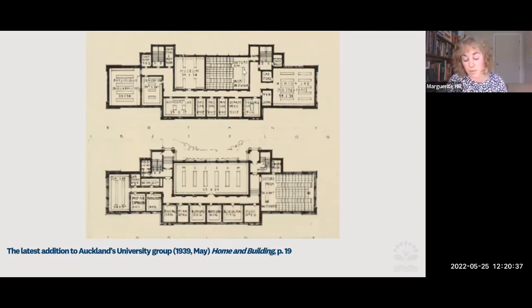The structural engineer for the building was S. Irwin Crooks Jr., who had a long career in the School of Architecture at the University of Auckland. Construction was again undertaken by Fletchers, which had often worked with Lippincott and with the university. The building was officially opened on the 27th of February 1939 by Peter Fraser, and the building cost between £37,000 and £40,000.